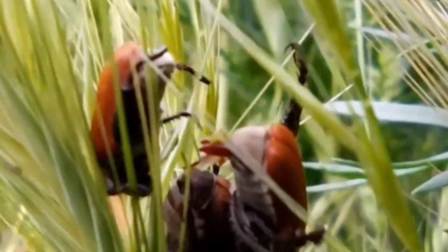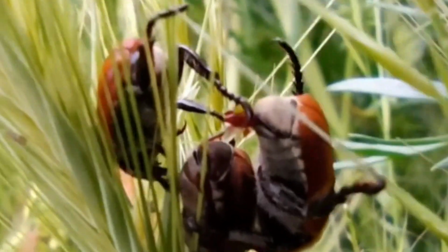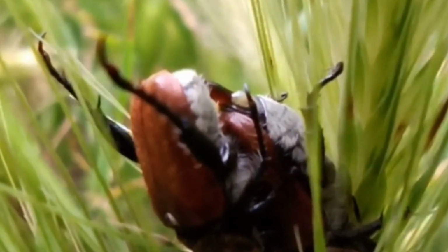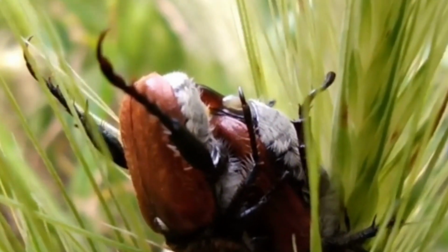Habitat loss and fragmentation. Urbanization and agricultural expansion can lead to habitat loss and fragmentation, affecting the availability of suitable environments for both larvae and adult chafer beetles.